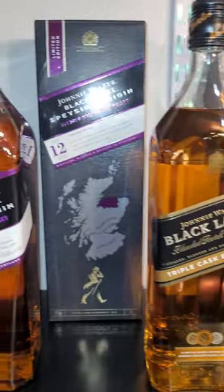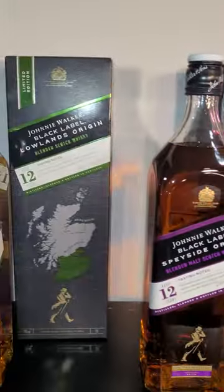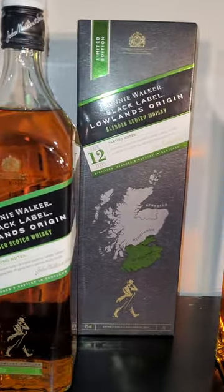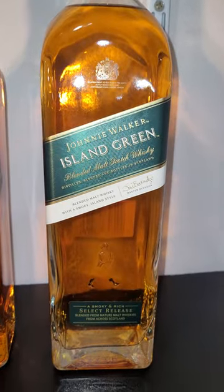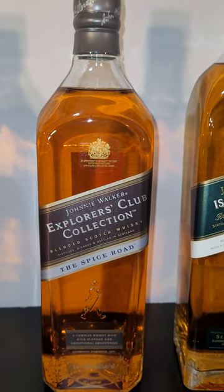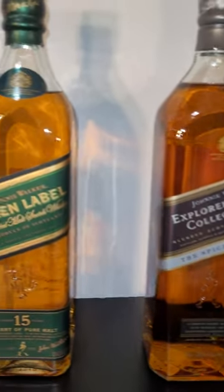And next one is 12 year Speyside Original from duty free. And next one, also duty free, Lowland 12 year age statement. Alright, next one is Iceland Green. This one doesn't have any age statement. Next one is The Spice Road, the Exploring Club collection. This one also doesn't have any age statement.